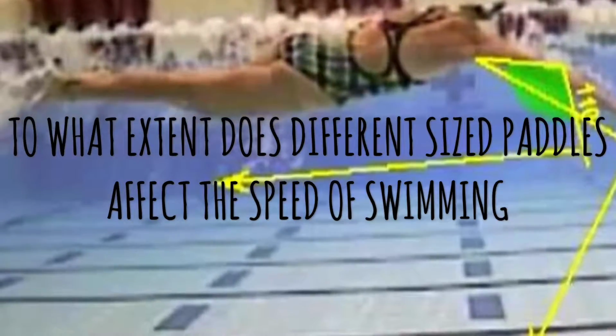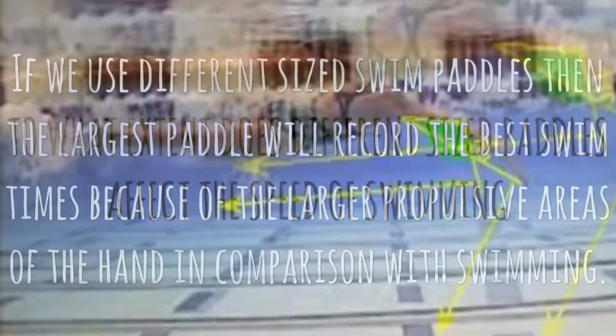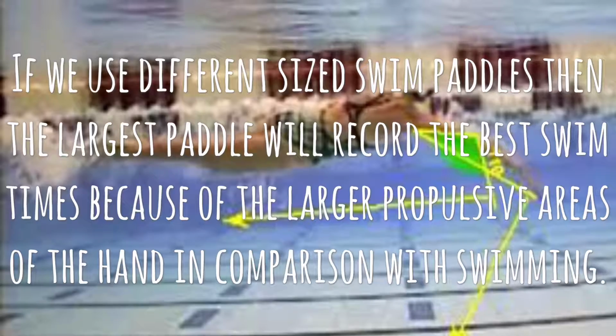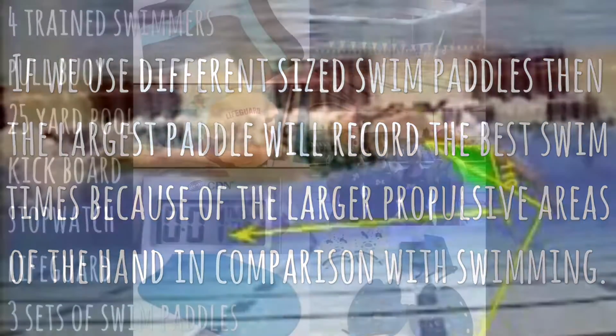In this project, we are testing our experimental question: to what extent does different sized swim paddles affect the speed of swimming? Our hypothesis is if we use different sized paddles, then the large paddles will record the best swim times because of the larger propulsive areas of the hand in comparison with swimming.